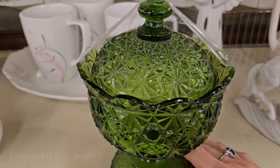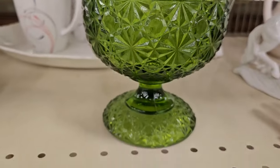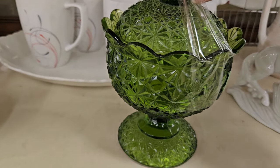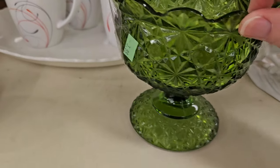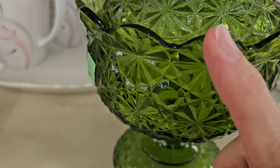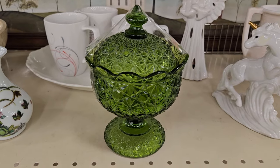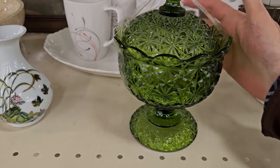This is really neat. This is Daisy and Button. I've never seen this candy dish before. It is very exciting for me because I am looking for green glass. It's only $3.99, but that's because there is some chip right here. That doesn't bother me because it's just beautiful for that price. So I will just show it this way with a little bit of damage in back. That's really nice.